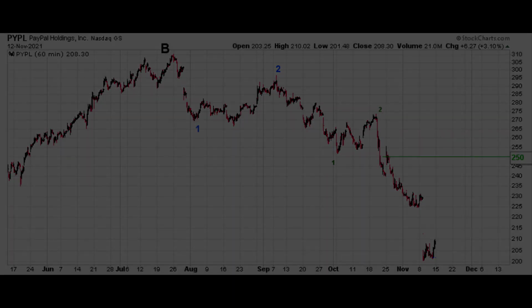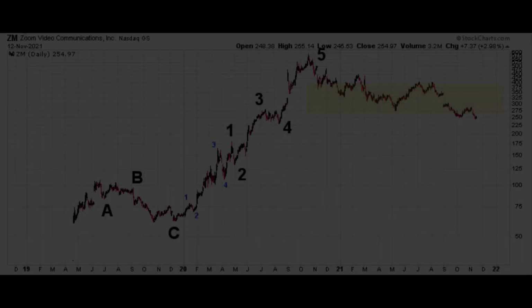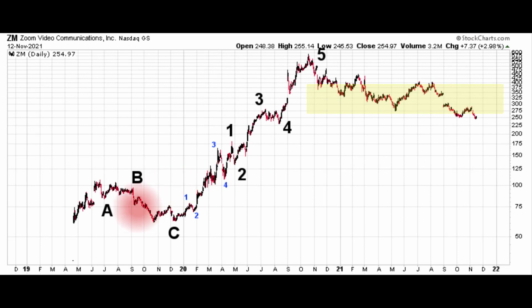Let's move on. Let's take a look at Zoom, ZM. Now this guy is a pretty easy cover. We just have 2 charts to look at here. Incepted back in 2019, had an ABC pullback, then largely since the start of 2020, had a huge run all the way up to about 600. Since it recorded a high back in 2020, it's been moving its way lower.